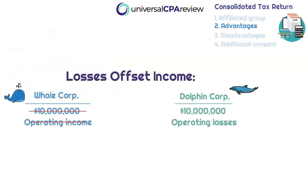Okay, so first advantage is losses offset income. So let's say that Whale Corp owns at least 80% of Dolphin Corp, right? This is an affiliated group. And Whale Corp has $10 million in operating income, whereas Dolphin Corp has $10 million in operating losses. The losses from this subsidiary can offset income from the parent company. Okay, so the $10 million in operating losses are going to offset the $10 million in operating income. That's a win for Whale Corp. Right now, all of a sudden, Whale Corp isn't paying tax on the $10 million of operating income.